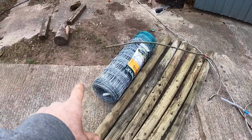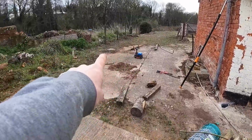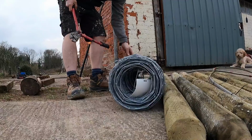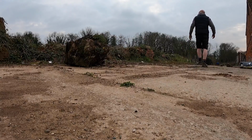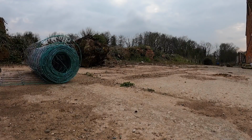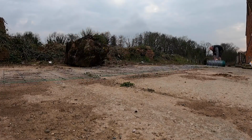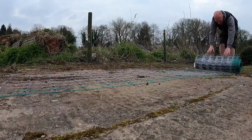However, I want to get this fencing sorted. We need enough to come up this fence line here as a temporary measure. Well, it didn't get very far, did it? 50-metre roll.